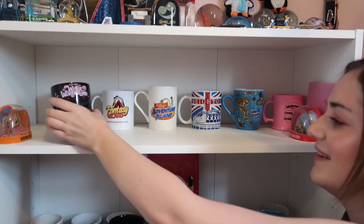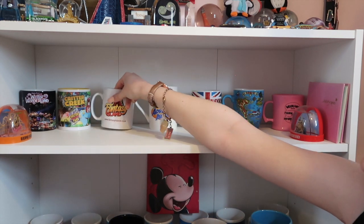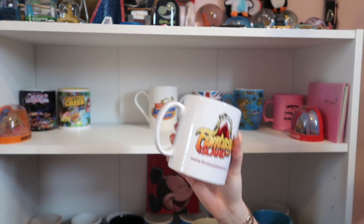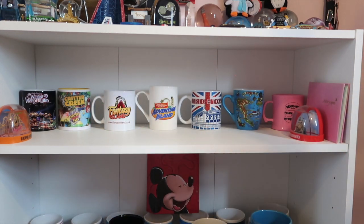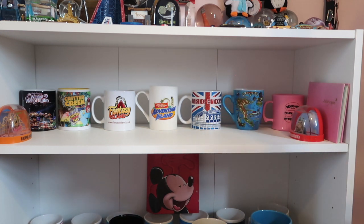We have a Pleasureland Park one there, a Fantasy Island one. I love Fantasy Island, one of my favourite theme parks ever, even though it's not a theme park, it's an amusement park, but yeah, I love Fantasy Island. Again, Adventure Island one I really like. I've got a Brighton one, I've got a Corfu one which my brother gave me.